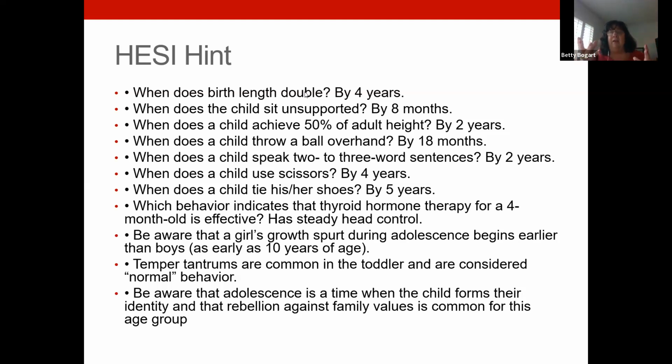They're getting that dexterity. Professor, can you please explain this 50% of adult height by 2 years? So assume if I am 5 feet tall and I give birth to my daughter, at 2 years she should be 2.5 feet tall. Is that what you're saying? Yes. But remember, that's just a guideline. It doesn't mean it's for everyone. These are for most of the children. Okay. Thank you. You're welcome.